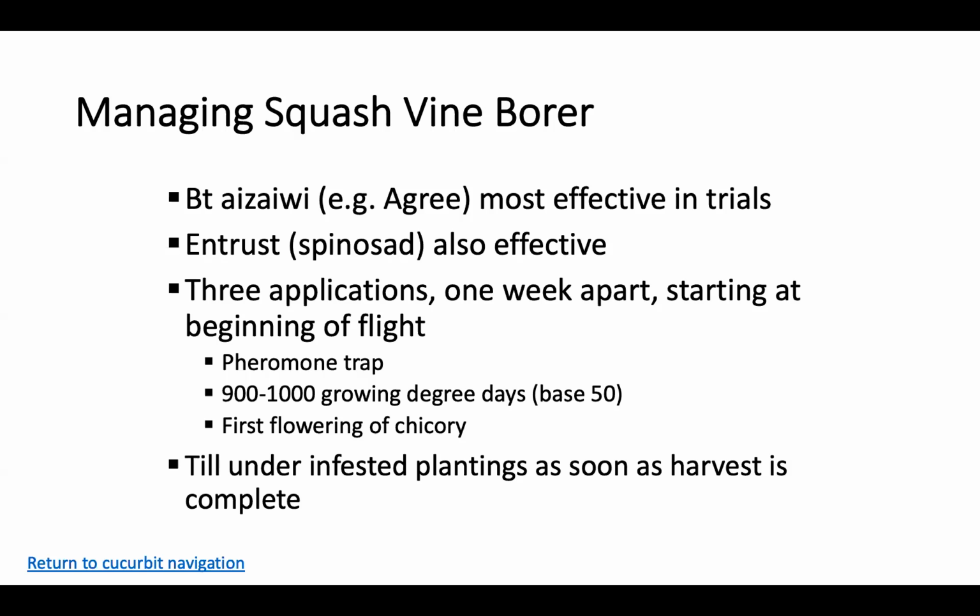You can also keep track of the growing degree days, base 50, or you can monitor the first flowering of chicory. What I noticed on the farms that were developing a pretty bad squash vine borer problem is that they tended to abandon plantings of zucchini that they weren't done harvesting. And so that allowed the squash vine borer to complete their development, go into the soil and overwinter. So if you're done harvesting a squash planting, a zucchini planting, if you can get in there and mow it down really close to the ground, that would be well worth your while.